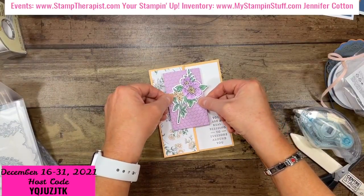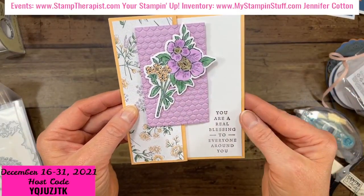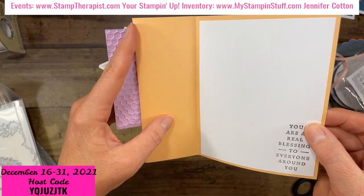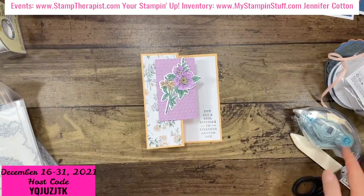Again, same place. So as you can see, it's more toward the left and higher than normal, and no adhesive on the inside. And then to finish this one off, we're just going to use some of our white matte decorative dots.